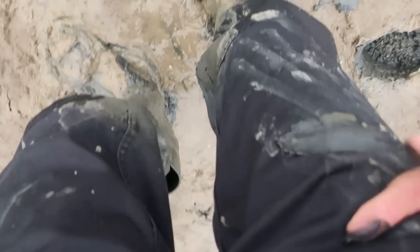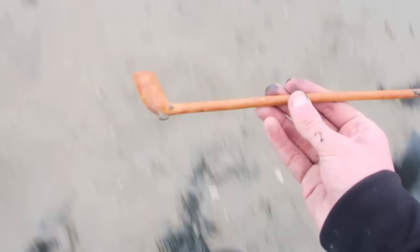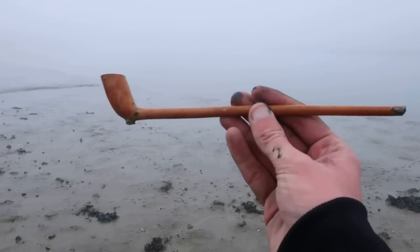And then look at me here. Trousers are filthy. Yeah, it's worth it for that pipe though. Look at that. Look at that beast. Blimey. I'm never going to forget this day. Look at that.